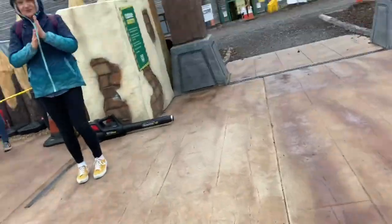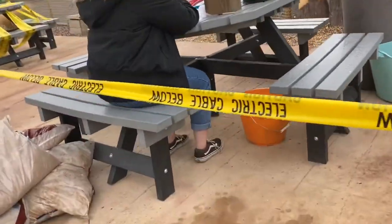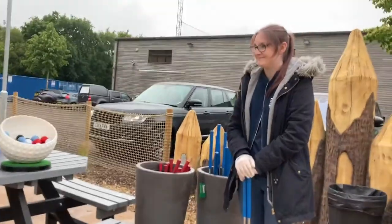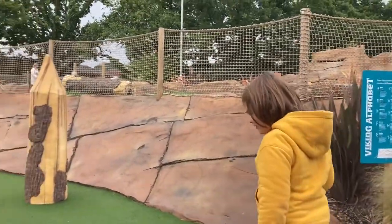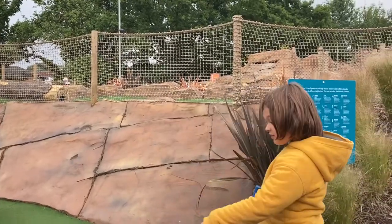Oh, good. So, let's collect our balls. I need the booking. Okay, we'll just switch the camera off for now and see what course number. Jem's getting ready for hole number one. I've got a black ball for this one. It's time for hole number one. It's a par two.